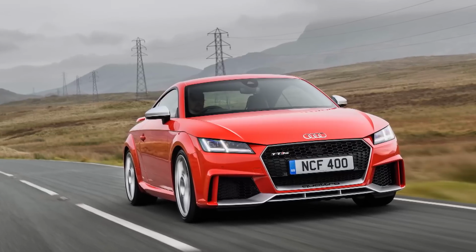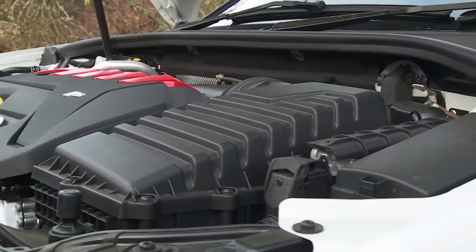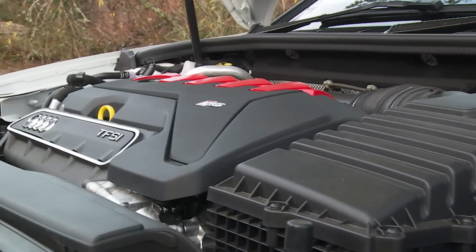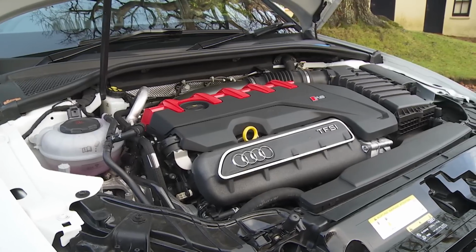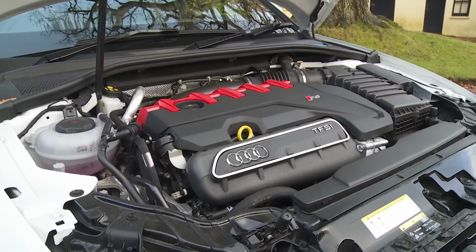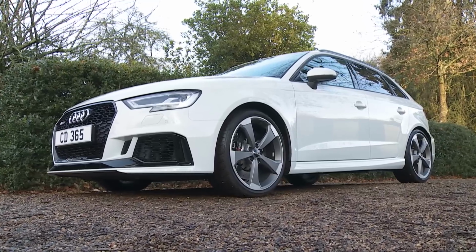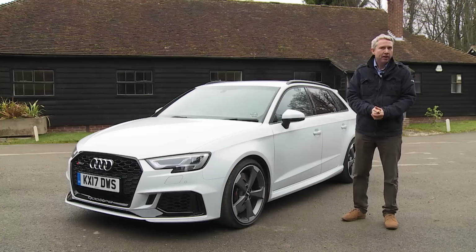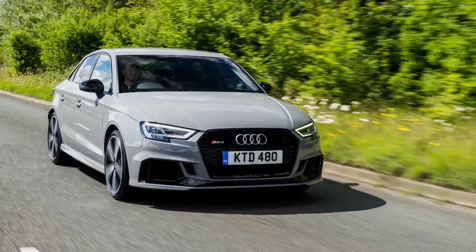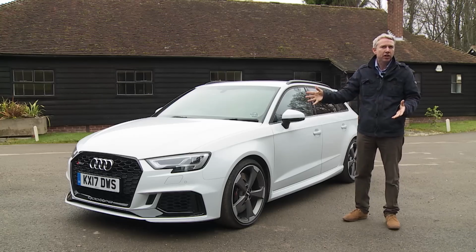For the second-generation RS version of their TT sports car, launched in 2016, Audi Sport completely redeveloped their 2.5-litre 5-cylinder engine, and the result was a switch to a significantly lighter aluminium block and a 33 PS increase in power to 400 PS. The obvious next move was to stick that power plant in the RS3, add a few styling tweaks and re-establish its class-leading credentials. That's the thinking that's led to the creation of the model that we're testing here, now available in saloon guise as well as in this sportback body style. Is it once again the ultimate car of its kind? Let's find out.